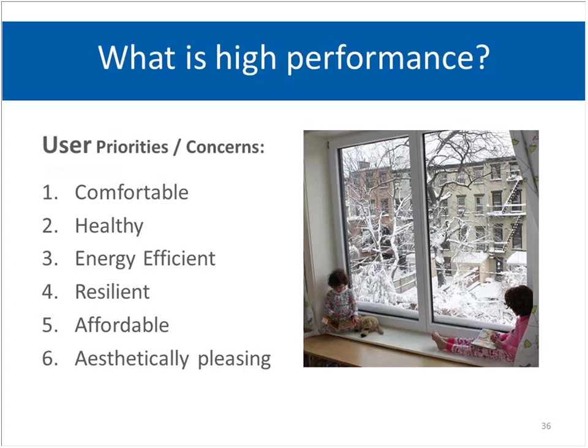Really, high-performance historic masonry retrofit seems a bit incongruous. And what we mean by high performance is really the first question. We want to first ask it from the user's perspective: we want the occupants to have a higher level of comfort. We want a healthy indoor environment and good indoor air quality, and this also deals with lowering the toxicity of our environment. We want it to be very energy efficient. We want it to be resilient. We want it to be done in an affordable way, and of course, we want it to be aesthetically pleasing. We want to maintain the special quality of these historic buildings.